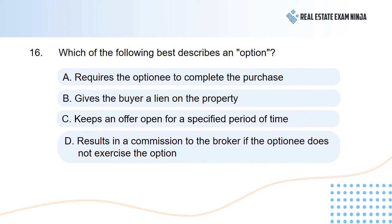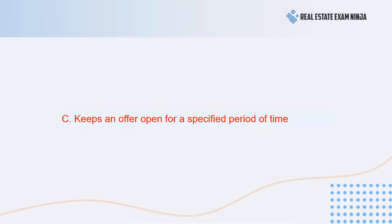16. Which of the following best describes an option? A. Requires the optionee to complete the purchase. B. Gives the buyer a lien on the property. C. Keeps an offer open for a specified period of time. D. Results in a commission to the broker if the optionee does not exercise the option. The correct answer is C.